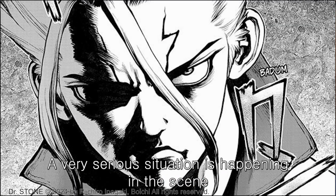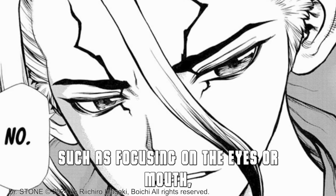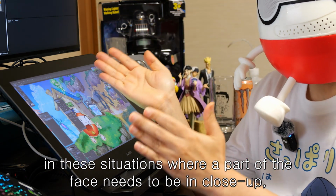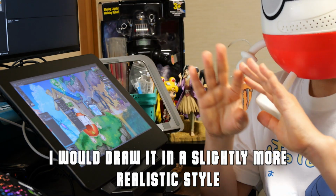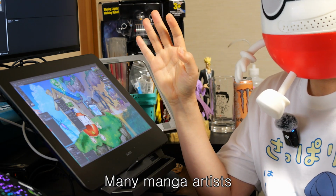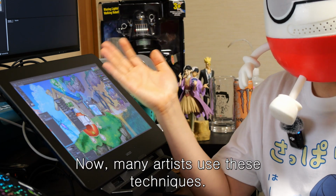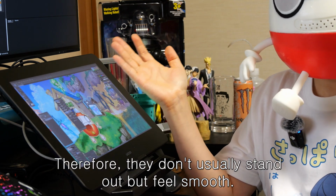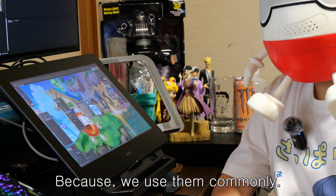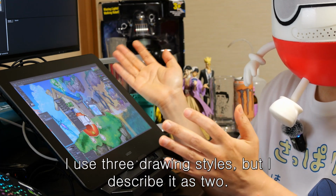For example, a very serious situation is happening in the scene, or when zooming in closely on the face, such as focusing on the eyes or mouth. In these situations where a part of the face needs to be in close-up, I would draw it in a slightly more realistic style than my usual drawing style. Many manga artists, not just myself, use such techniques. Therefore, they don't usually stand out but feel smooth, because we use them commonly. That is why I use 3 drawing styles, but I describe it as 2.